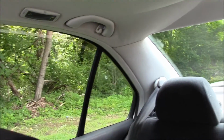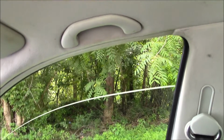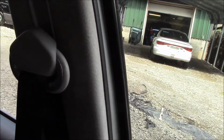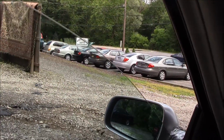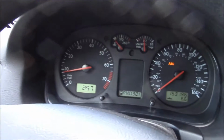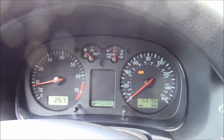Power windows, let's check those out. Right rear, let's see. Yep, down and up. Right front, down. Auto down, by the way, and auto up. Come around to this side. Left rear, down, up. And driver down, auto down, and auto up. Of course, you can see, besides the ABS light, there's no check engine lights, no other warning lights on like that.